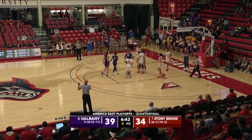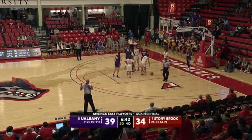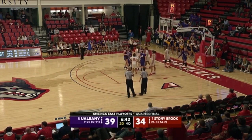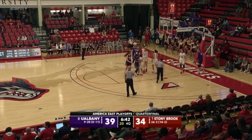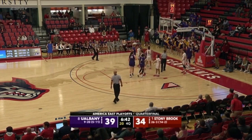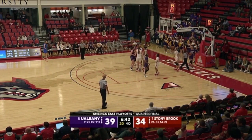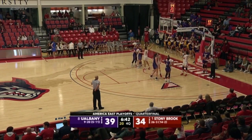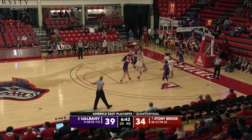Yeah, everything in the arena is going in Albany's favor. They're in disbelief, and again, shockingly so, that ball was a miracle shot, almost finding its way in the basket. That one just hurled up by Hagerstrand. Still, once again, UAlbany is going to get the ball back. They held Stony Brook scoreless the last couple minutes. It's too much of a size advantage for UAlbany.